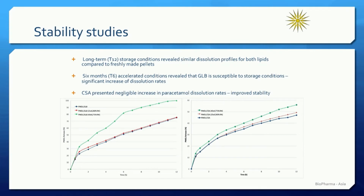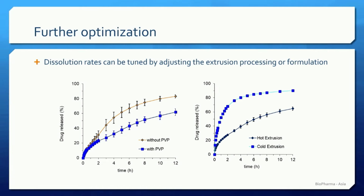In this last slide, I would like to give you an example, because I mentioned in the very beginning of my presentation that we can adjust. We prefer pellets as a drug delivery system for pediatric formulations, because we can adjust the dissolution rates of the drug substance as we desire. So in this one, on the left side, by adjusting the extruded formulations, for example, by adding polyvinyl pyrrolidone, which is a well-known polymer, we can facilitate different dissolution rates according to our specifications. So by adding PVP, we can slow down the release profile, or without PVP, we have faster dissolution rates.